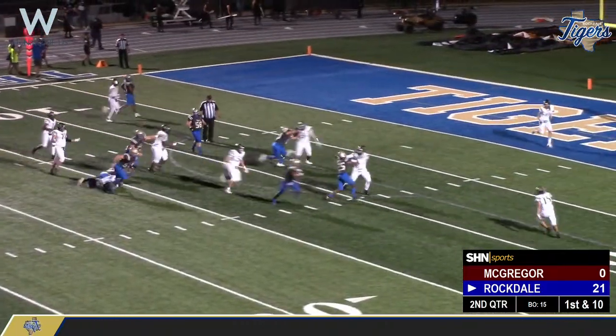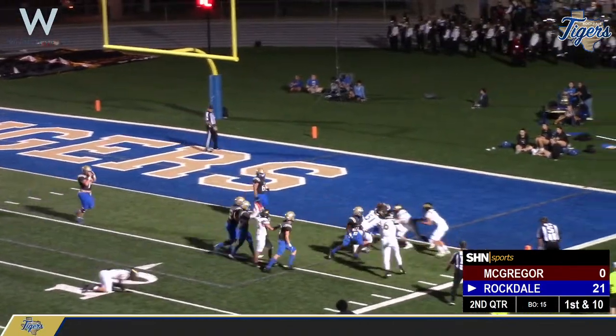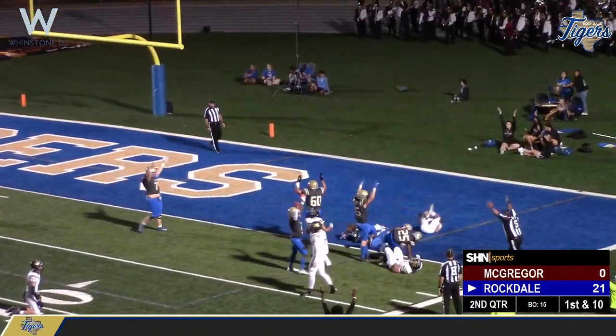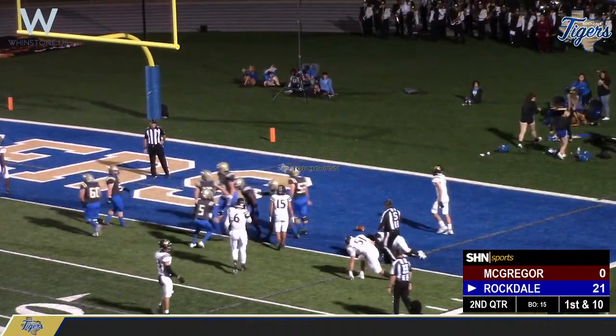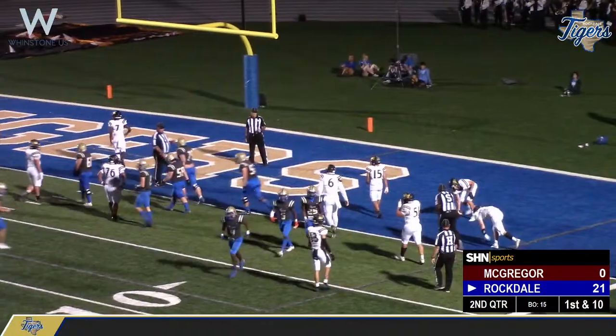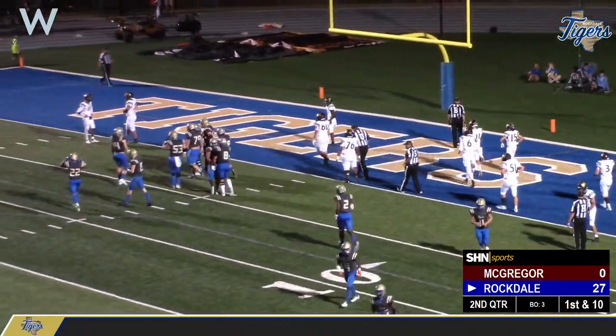1st and 10. Here's a handoff to the right side with a big hole, to the 15, to the 10. Breaks a tackle at the 5. Banging down to the goal line. He got in. That's a touchdown. Wow. Davion Scott with a big run for the touchdown for the Rockdale Tigers. A 15-yard touchdown run.